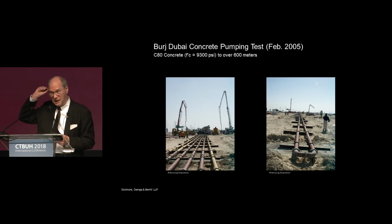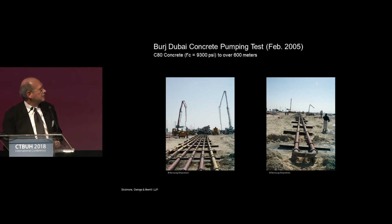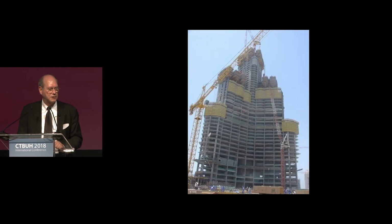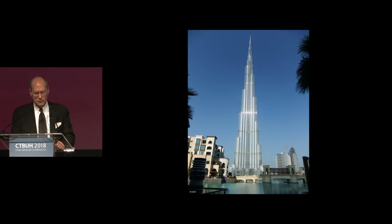My goodness, Samsung is here in the conference, and the ability to pump concrete 600 meters in the air, completely amazing. And then these vertical factories, which we call high-rise construction, that go up and up and up until you have the building that we have today.